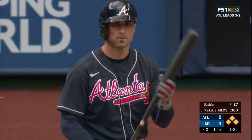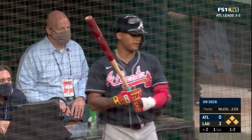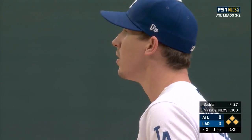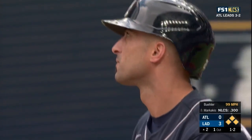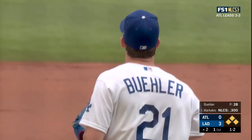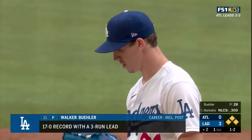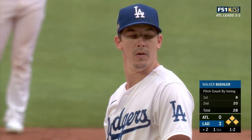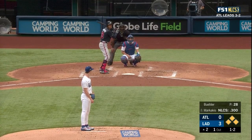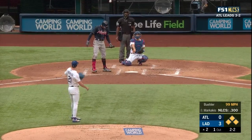And rookie Pache on deck. 1-2 pitch. So after a quick first inning, Buehler has had to work, including the postseason. Buehler undefeated when he's had a lead of 3 or more. Doesn't mean the Dodgers always win, but he has never suffered a loss personally. Dodgers are 21-3. The next. 2-2.